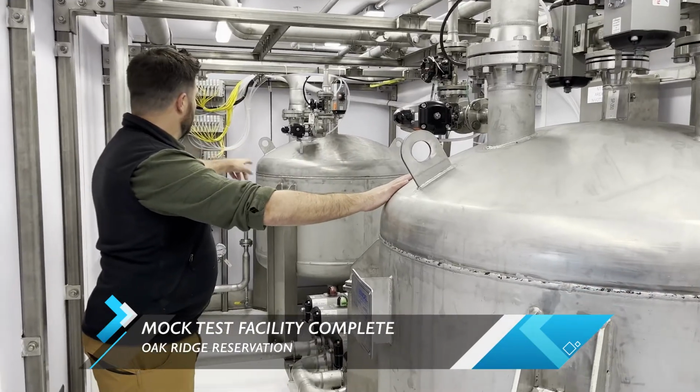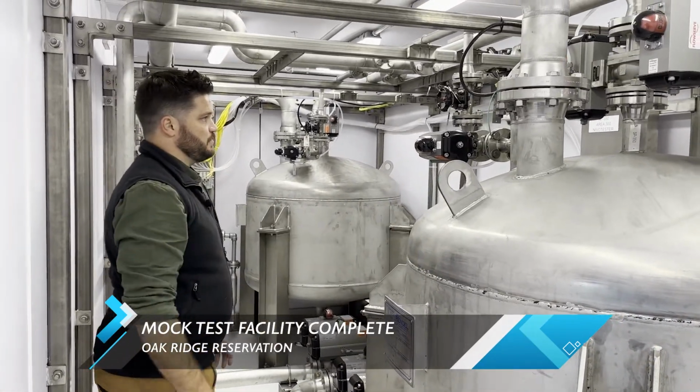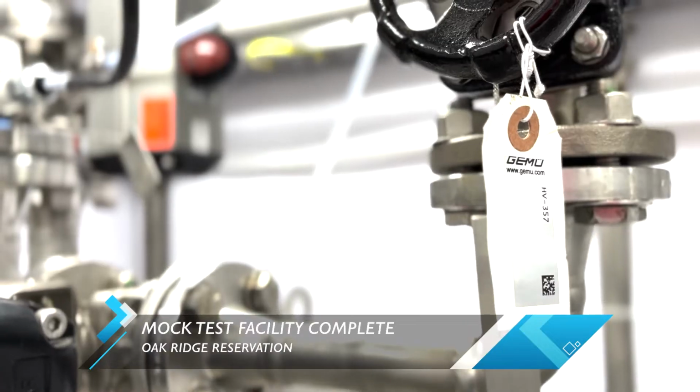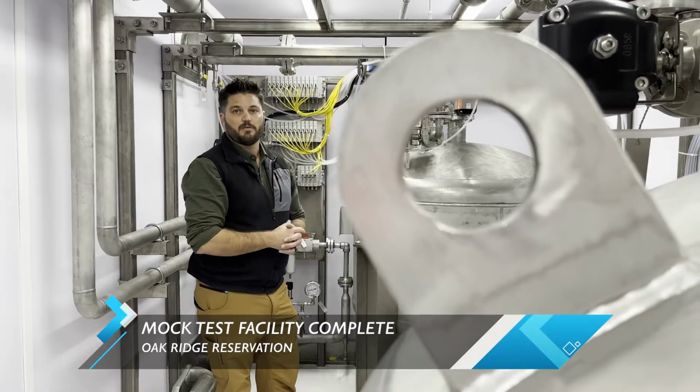So these are our two 250-gallon charge vessels. These have the ability both to pull material out of the tank and push back into the tank. So from the control room, we can see everything that's going on.